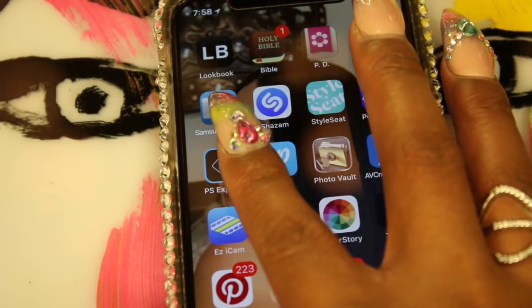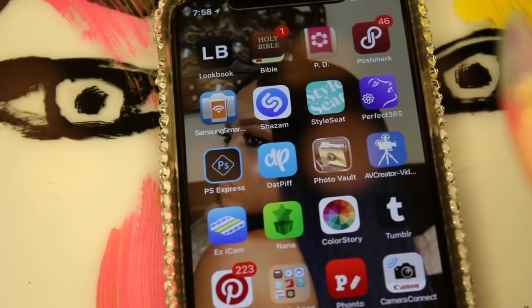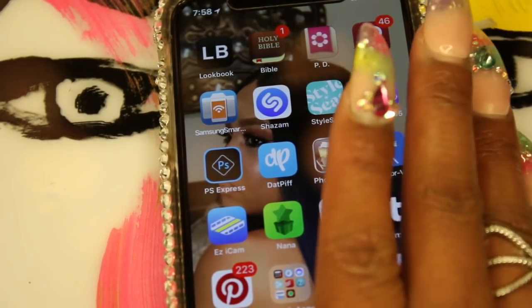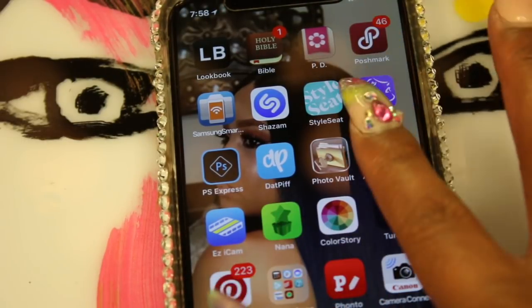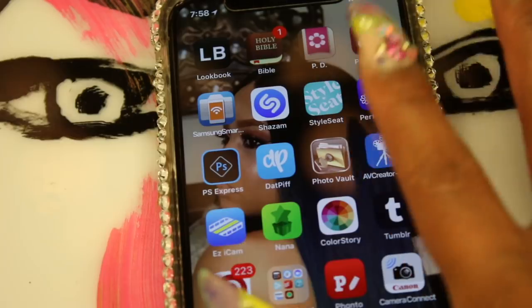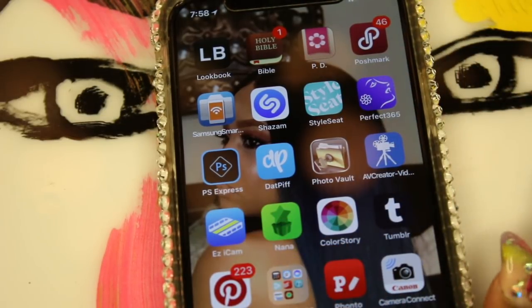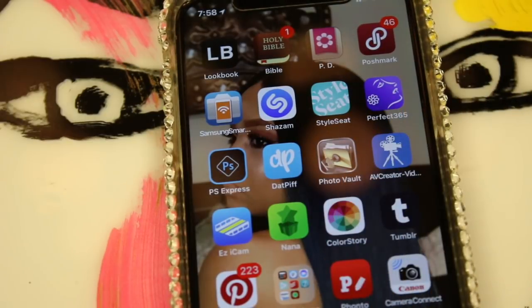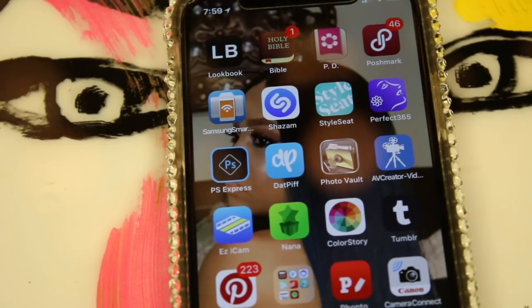So I have Lookbook, which I haven't used in so long. I have the Bible, which is great because you don't have to carry a Bible into church or anything, or if you just want to read your Bible at any time, you have it on your phone. Period Diary is what I use to track my cycle. Poshmark, you guys know I have sold items on Poshmark before. It's a place where you can resell your items like clothing, bags, whatever you have that you want to get rid of, and try to make some money for it.